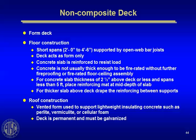We've used form deck with as much as 4 to 5 foot purlin spacings, putting in anywhere from 3 to 5 inches of concrete on there, depending on what the loading situations are. And then you reinforce that slab just like a conventional concrete slab, because remember, your form deck doesn't act like any reinforcing. It's just a form.